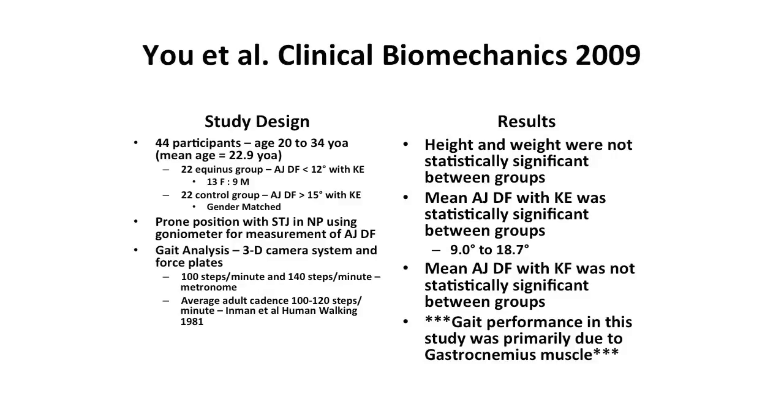The results: height and weight were not statistically significant between the groups. The mean ankle joint dorsiflexion with knee extended was statistically significant between the groups, 9.0 degrees to 18.7 degrees. The mean ankle joint dorsiflexion with the knee flexed was not statistically significant between groups. That's why I don't pay very much attention to ankle joint dorsiflexion with the knee flexed. I think the vast majority of the problems are gastroc related, so I pay much more attention to the measurement with the knee extended. Gait performance in this study was primarily due to gastrocnemius muscle function. That was sort of the take-home message with this study too.